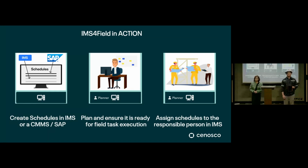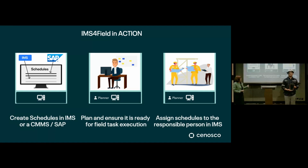As everyone already uses Cenosco here, everyone already knows how to use this solution, but we want to go above. So we want to take you to another zone, like we want to show you IMS for Field. You can use it on the tablet, but the most exclusive feature is that you can use it offline. Of course, in your company, not every zone has Wi-Fi or network. So this IMS for Field is going to help you work in areas that don't have network. So simple, you can go create a schedule in IMS or your SAP, plan and ensure it is ready to work. Then you assign the schedule to the responsible person in IMS.